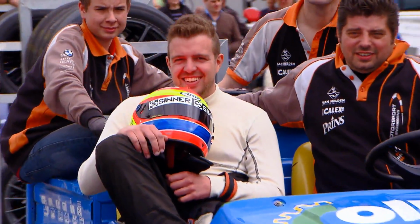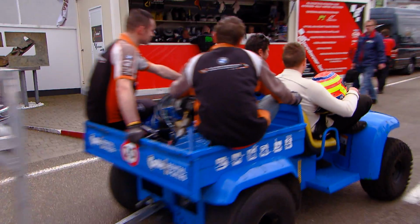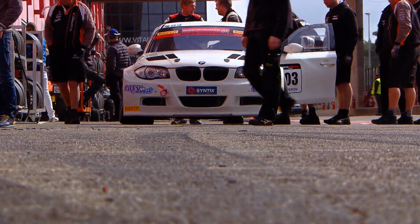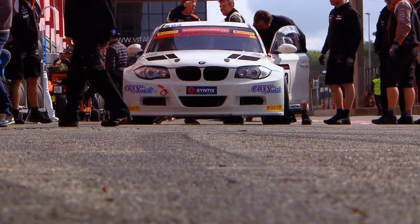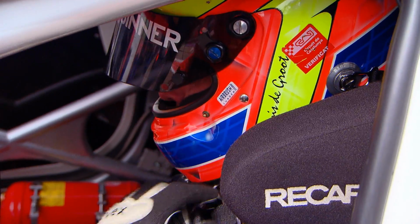Good news for BMW drivers Dennis de Groot and Mart de Graaf, also part of the JR Motorsport team, as they don't have to add weight. The 1 Series BMW GTR with a new wider rear end now seems closer to a race win than ever before.